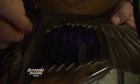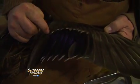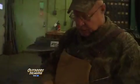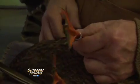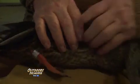You should not have this bar up here. The color, see the color, the white? You should not have that white across there to be a pure black duck. That's what this study is all about. Number 44 is an after second year male hybrid.